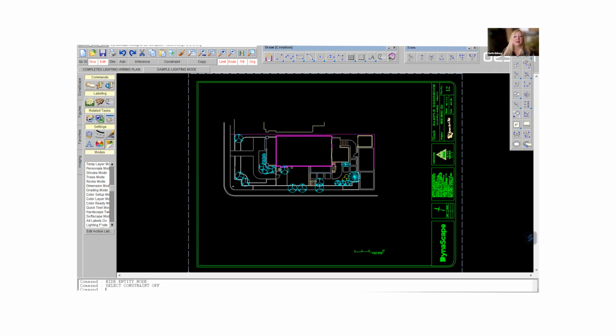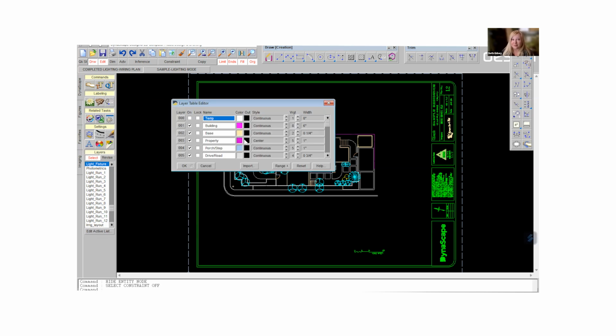So instead of going in and having to turn off all the layers that apply to what you want left on your drawing, this will get you there really quickly. By the way, if there's something you want to turn back on or turn off, you can always go into your layers over here on the top left, down to the edit active list. There are 254 layers in Dynascape, so there's lots of expansion because they're not all used. But you can turn off any layer you want. This is a really nice tip that you can isolate layers, turn things on and off.